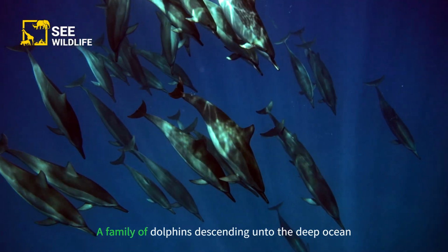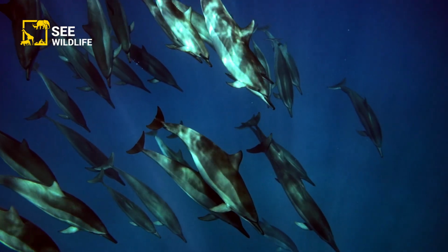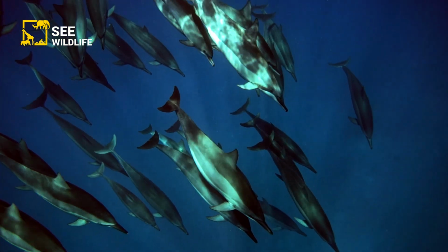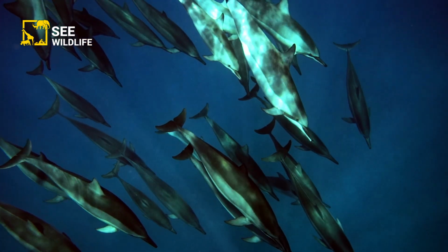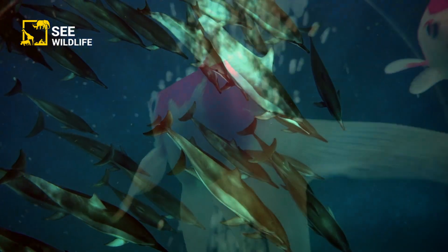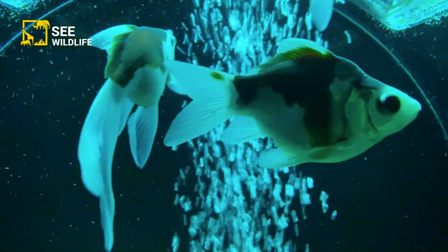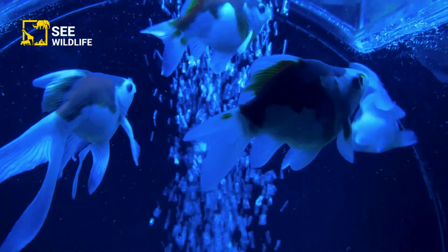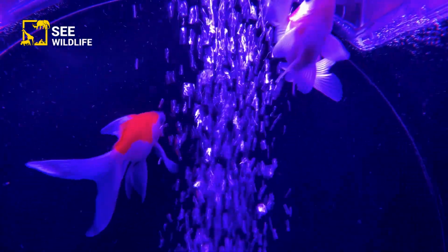A family of dolphins descending into the deep ocean. Goldfish Art Aquarium Museum, Ginza.